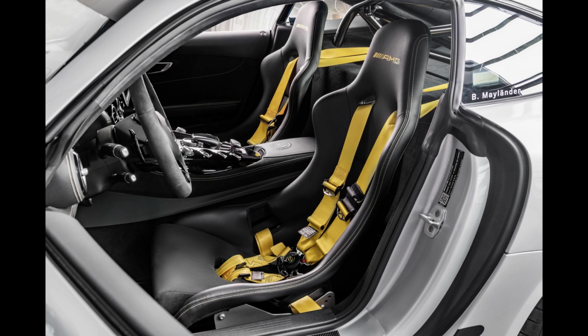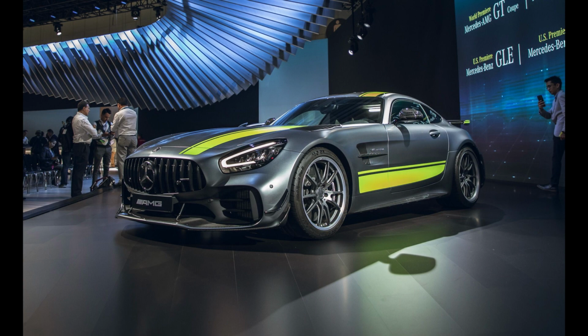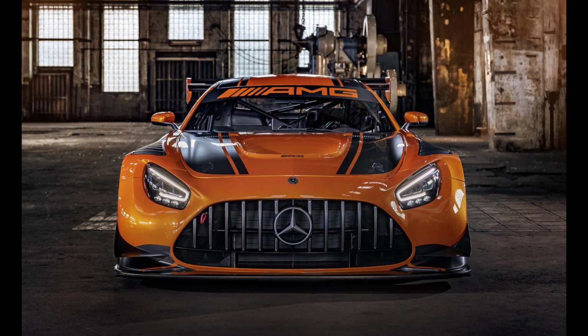The Pro also has lightweight bucket seats with the 6-point racing harness that helps it shave off 20 pounds of weight when compared to the GTR. The Pro is a beautiful car, and if you thought the GTR was insane, the Pro is even more track-worthy. Mercedes-AMG has been majorly involved in motorsports, and this video would not be complete without mentioning it.